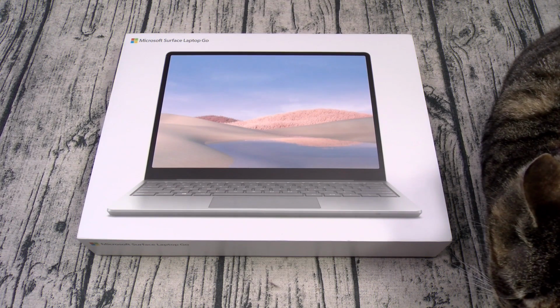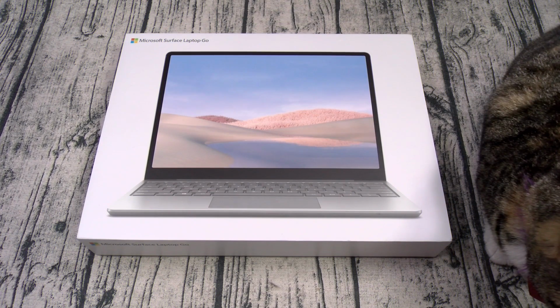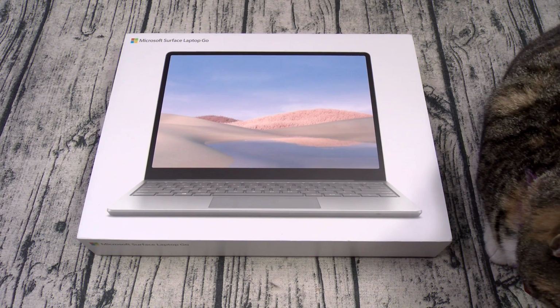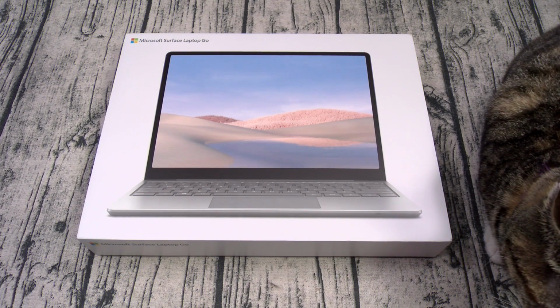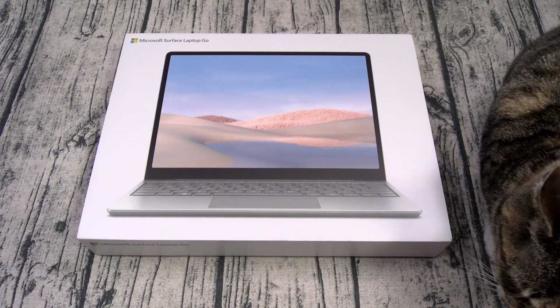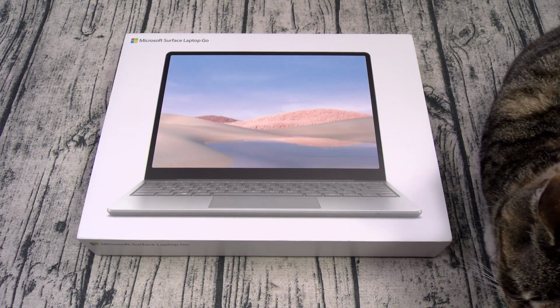Now you got 4 or 8 gigs of RAM, 64, 128, or 256 gigs of storage, no micro SD card slot for expandable memory. Now for the battery, it's rated at 13 hours. Now I put this back in the box for dramatic effect, but I've been using it for a couple of days, and one of the best things about this laptop is the battery. You can easily get a full 8 hours with time to spare. Alright, so 13-hour battery, they keeping it real with that one.